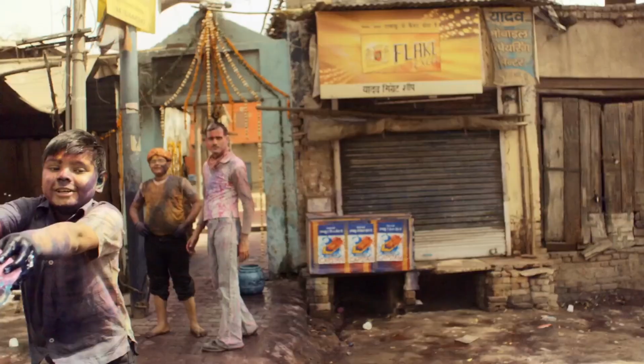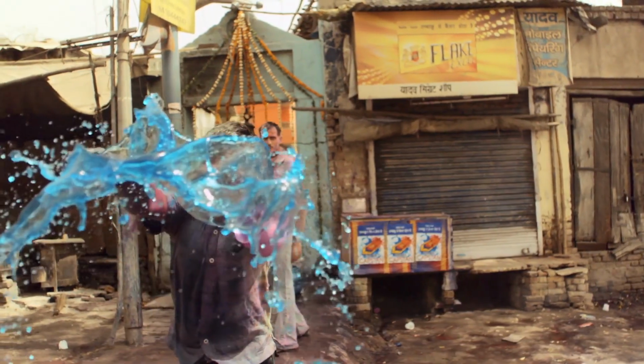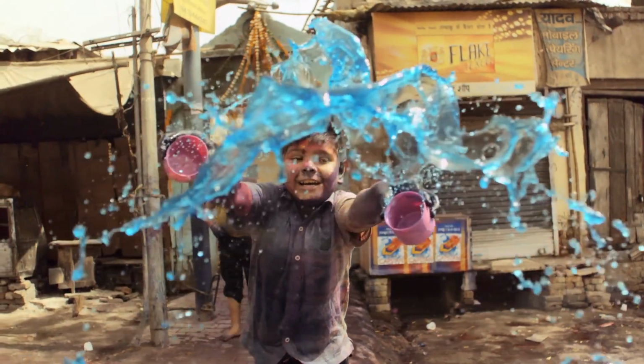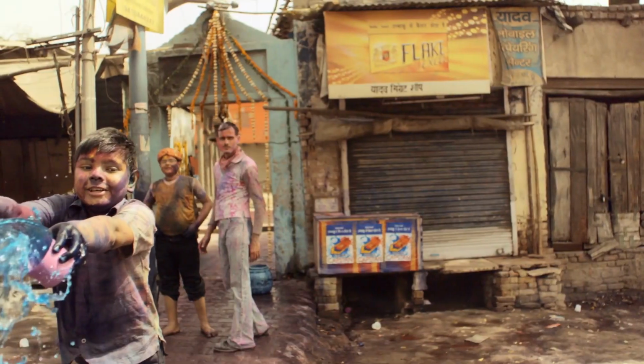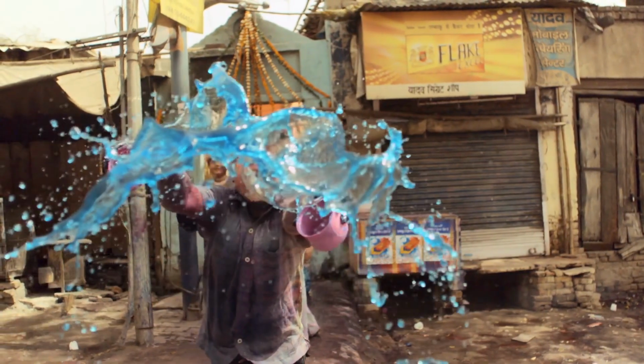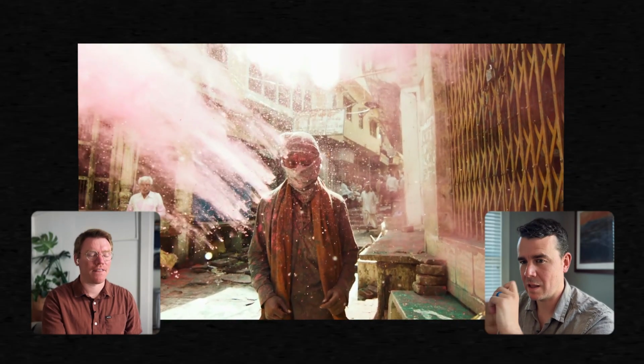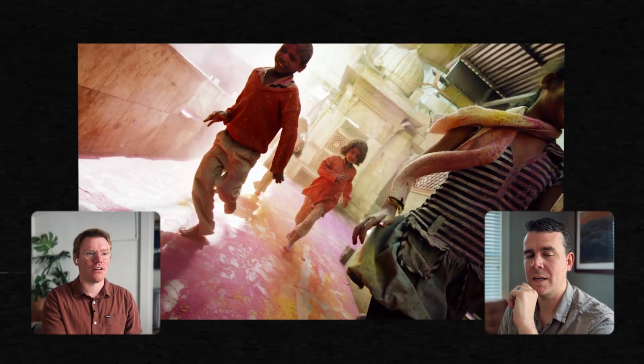And actually, this shot here you're seeing of a little kid throwing the water at the camera, that was captured purely spontaneously. That wasn't planned at all. We were driving by and he just threw the water at the car window, and I just happened to be rolling the camera. So there's a few moments like that throughout the piece that were captured spontaneously.